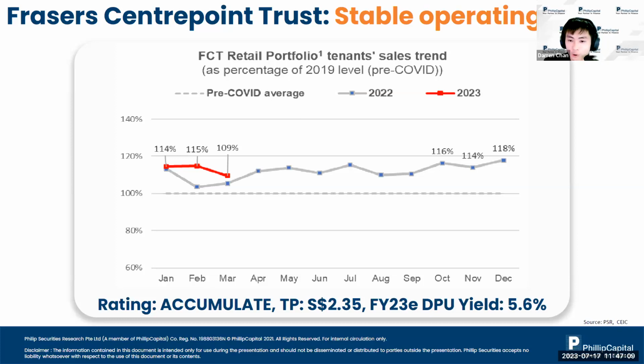And their occupancy cost is also at all-time lows. Occupancy cost meaning the rental that you pay over the tenant sales. So right now it's at 15%. During COVID it hit 20%, and its historical average before COVID was around 17.5, 17.2%. So right now it's low. So this gives FCT the opportunity to increase the rents back to maybe 17%, the normal occupancy cost of 17%.